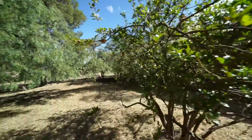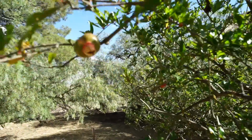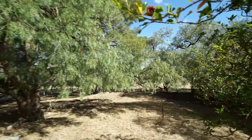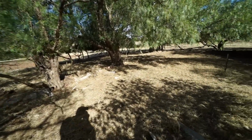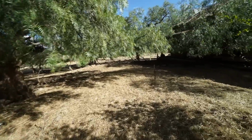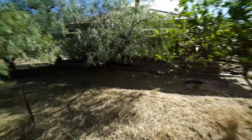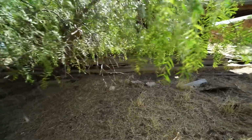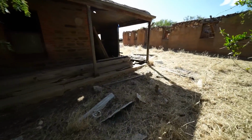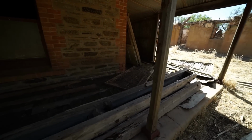Is that pomegranate? There's an old pine cone tree too in between those peppercorn trees. There's a beautiful feel to this one, and a mysterious, eerie feel as well. Perfect. I'm not sure how good a condition she's going to be in.